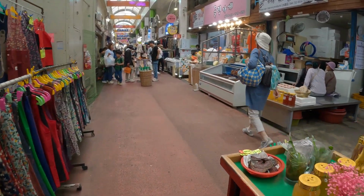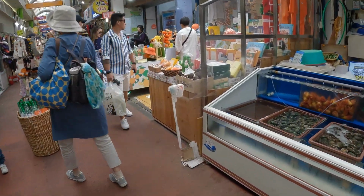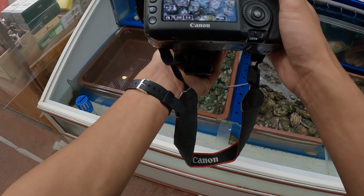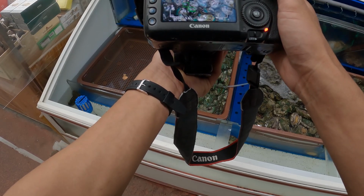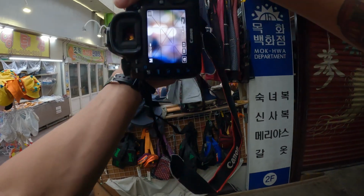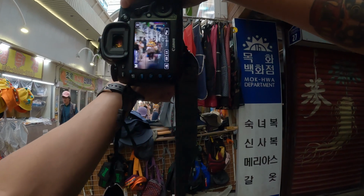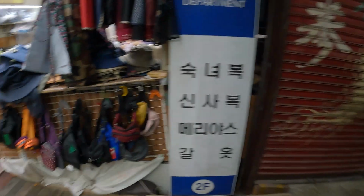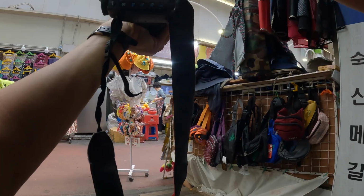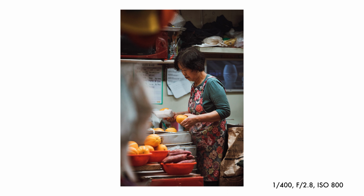Okay, let's continue onwards. I love shooting with this lens. You can just really pinpoint people. You can also get down really low. Just wait for her to get in a position. Beautiful.